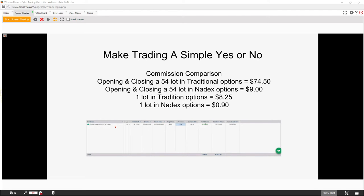Also, the commission comparison here. Opening and closing a 54 lot in traditional options is going to be $74 per side, based on Scottrade's commission structure that I had screenshotted previously, which is $7 plus $1.25 per contract. Now, opening and closing a 54 lot in NADEX is going to be $9. One lot in traditional options, based on the data from Scottrade's platform, $8.25. One lot in NADEX, 90 cents. Look at that price difference there.